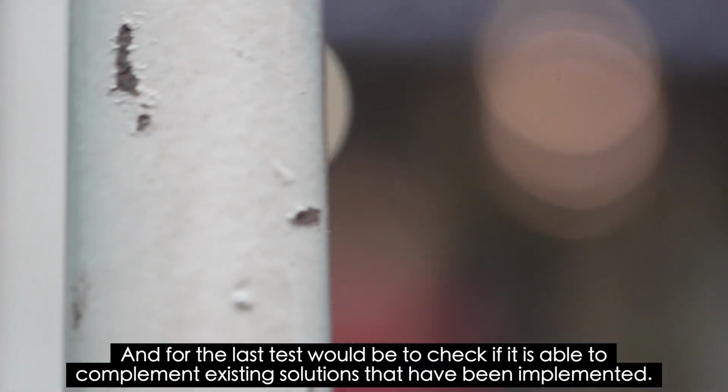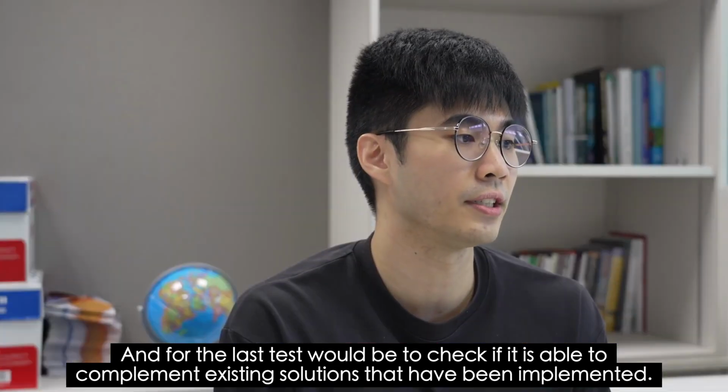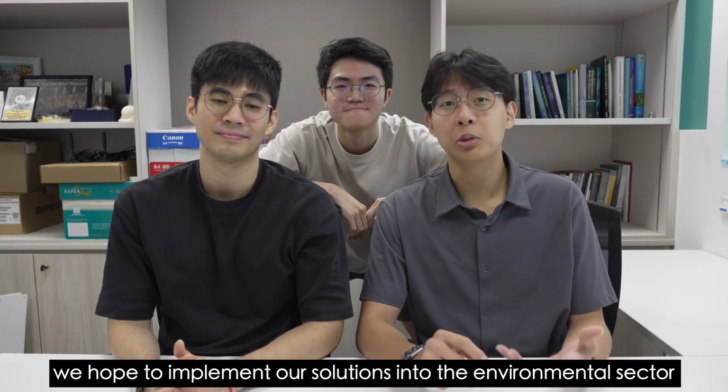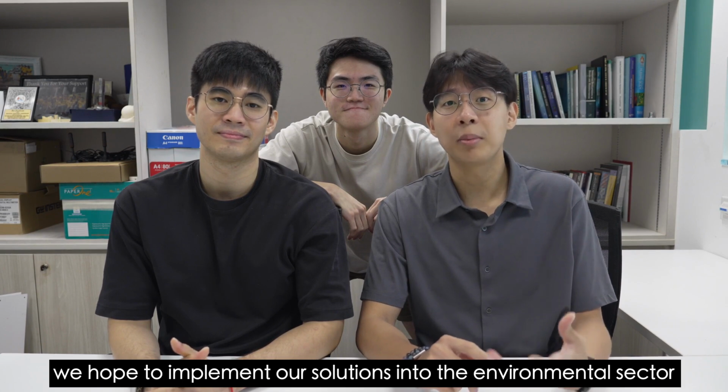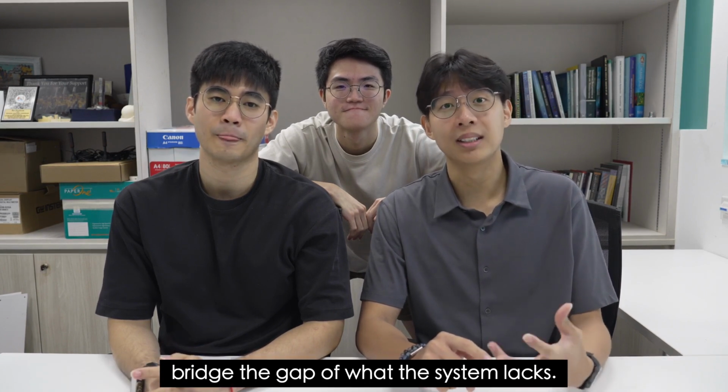And the last test would be to check if it is able to complement existing solutions that have been implemented. Aligning with Singapore's goal of creating a clean and green space, we hope to implement our solution into the environmental sector to curb the labour-intensive aspect and bridge the gap of what the system lacks.